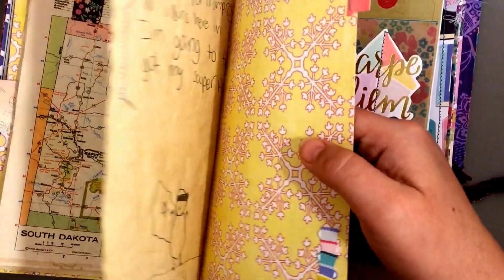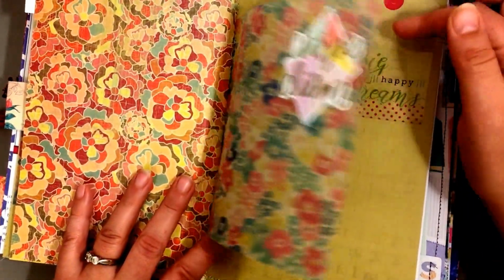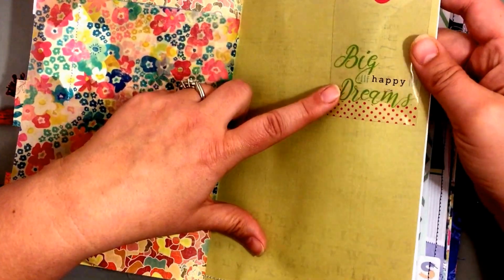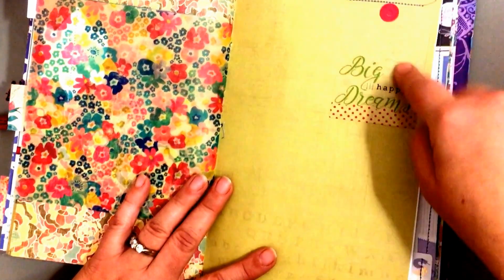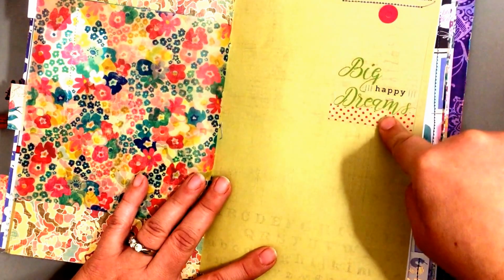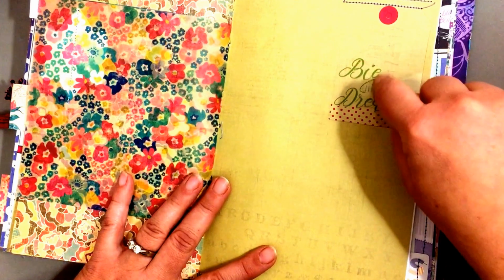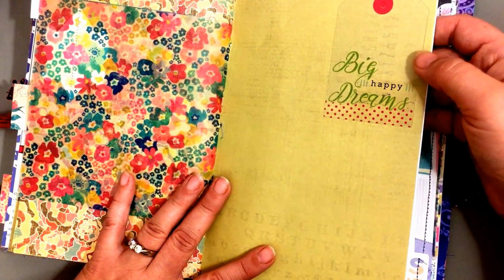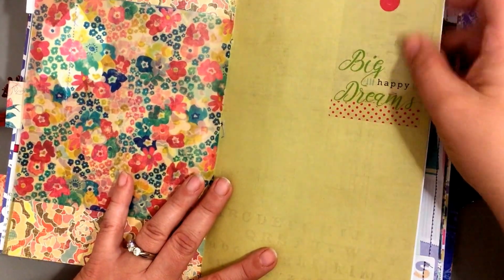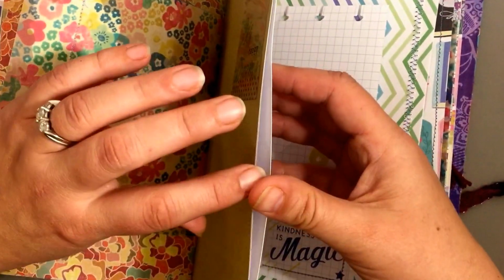Teacups. Thought that would be kind of fun because it matches the teacups in mine. Carpe diem. Big happy dreams. Thought that was awesome acetate piece. I think that's either Pink Fresh Studios or Citrus Twist. I know it came in the Citrus Twist kit. And I did some more sewing. Who knew I would be sewing so much? Another pocket.